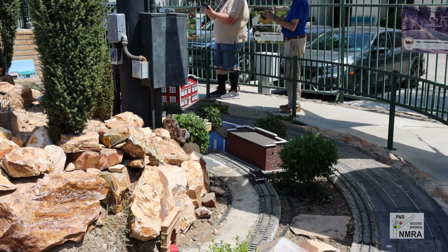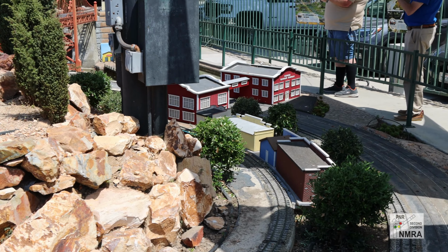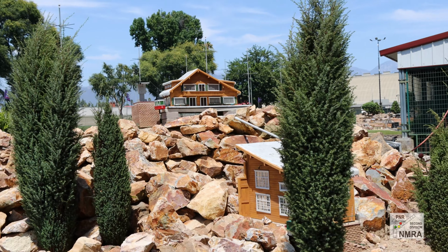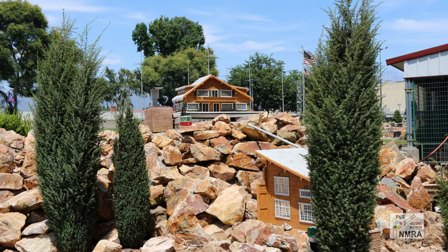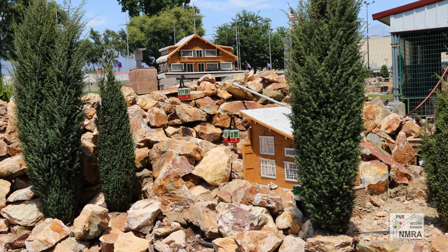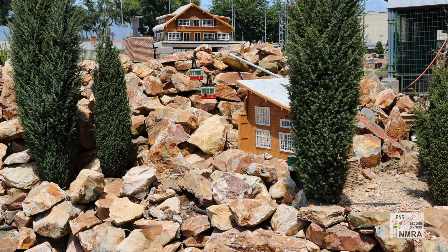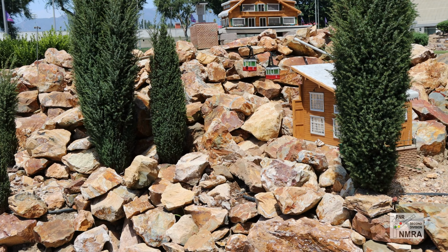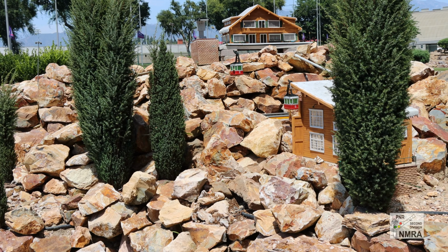And the Batmobile apparently runs on rails. Here comes the aerial tram. And there goes the aerial tram. A little switcher. Tunnel. 844 passing in the background.